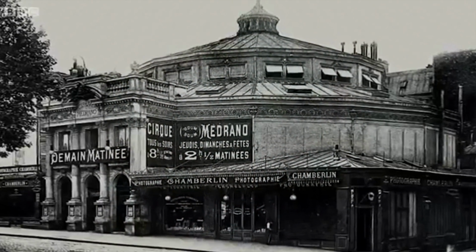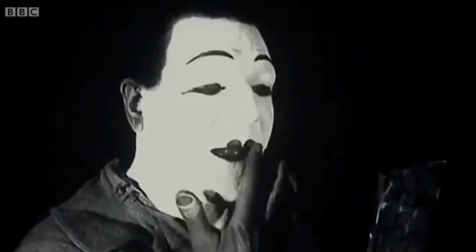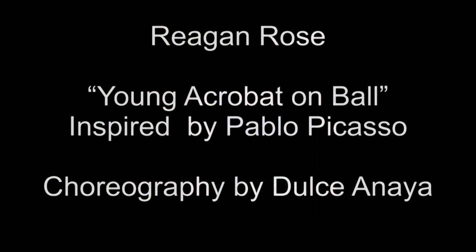The realm that the Salter Banks occupy in that picture was actually observed by Picasso on the outskirts of Paris. It's the fairgrounds where itinerant performers played, and this is where Picasso was able to watch acrobats in performance.